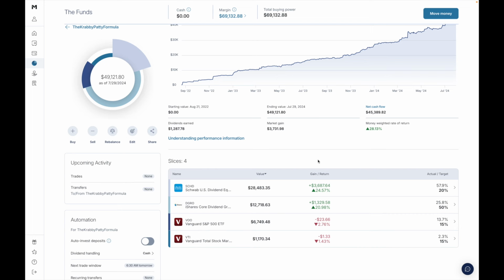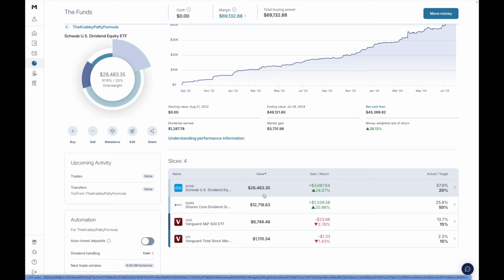Where we're at is I have almost 30,000 in SCHD. I have DGRO, VOO, and VTI. Now my plan is to build up these two positions. I want about $60,000 in SCHD. I want about 30,000 in DGRO. Now this VOO and VTI, I'm going to build up these two positions, and 10 to 15 years from now, I plan on selling these and investing into higher yielding dividend ETFs. That's my plan. Now, I want total return as well.